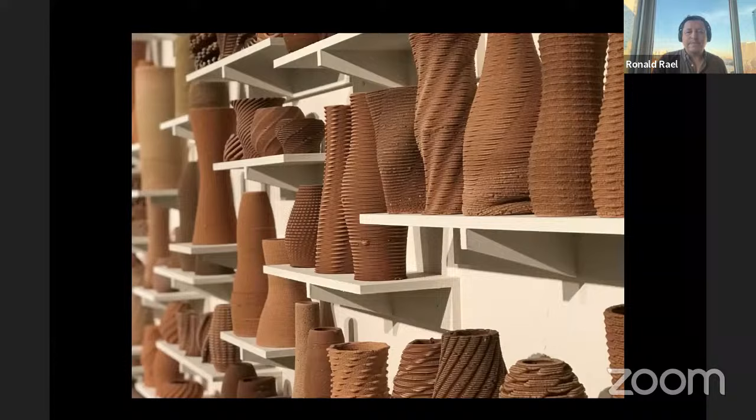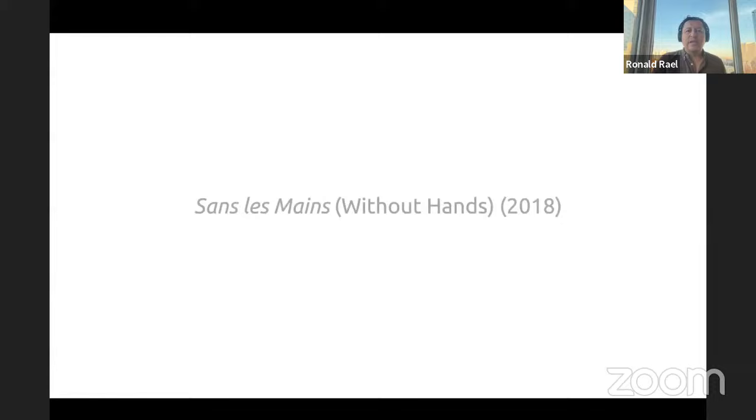In that same exhibition, we began to speculate. This idea of making structures with the land itself was furthered by this exhibition called Without Hands. I won't try to pronounce the French version, sans les mains. And to think about what it means to create ceramics without hands, we took a very different approach for this exhibition. We did not 3D print with clay for this exhibition. Rather, we asked if we could harvest clay from the local source in Limoges, France, and we built an armature.